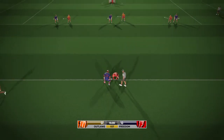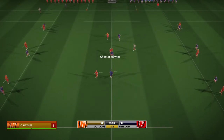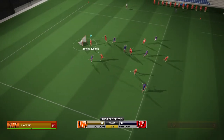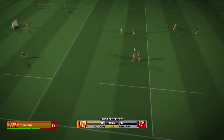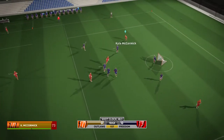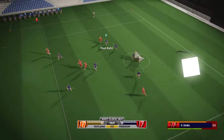Here we go now. Cochran wins the faceoff. Gets off the shot. Save. Kozak wasn't having a bar of that one. Transition opportunity now. 23. Pass not on target. And the ball goes to the ground. And they get it back. And it's turned over.